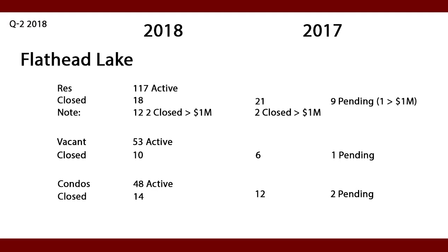And lastly, the one that we've started reporting in the last probably 2 years was the condominium sales, because that's become such a large portion. There have been 14 closed condominium sales this year, which, compared to the 18 home sales, is very close in level of activity. 12 sold last year, so a little bit of an increase. There are 2 pending condominium sales on Flathead Lake.